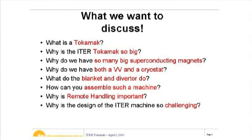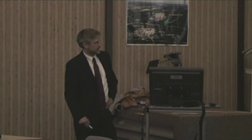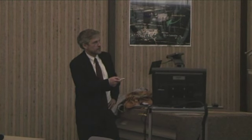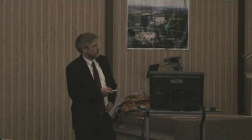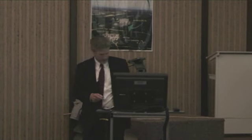Very basic question. Why is the ITER Tokamak so big? Why do we have so many big superconducting magnets? They're a big problem. Why do we have all these things? Why do we have both a vacuum vessel and a cryostat? It's not so obvious. What do the blanket and divertor do? How can you assemble a machine like this? Remote handling? Why is it so important, which it is? And then, why is the design of the ITER machine so challenging? So, by the end of this talk, I'm hoping you all can remember the answers to these questions.